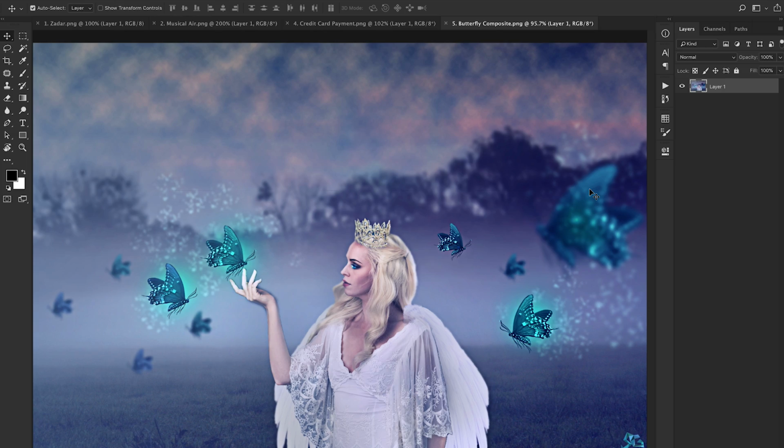Okay, and lastly, we have a butterfly queen angel style composite created in Photoshop. Now, if you're not familiar with composites, a composite is where you combine two or more images together into a single image. That is called a composite, and you can make these in Photoshop. I do them all the time. I love creating composites, and you can see this one here.